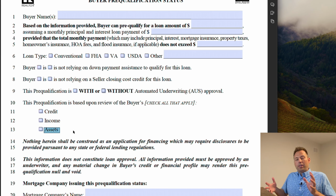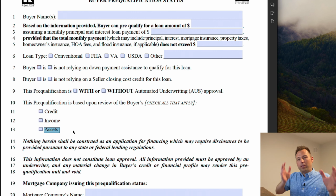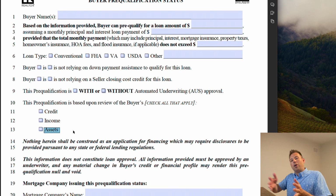Because lending is like a two-stage process. You get your pre-qualification, sometimes called pre-approval, and that's really quick to do. You can usually get that within an hour. And then it goes through the loan process. Once you get an accepted contract, send that to your lender, and then the lender will put your file in underwriting, and they start looking at all this stuff in detail.